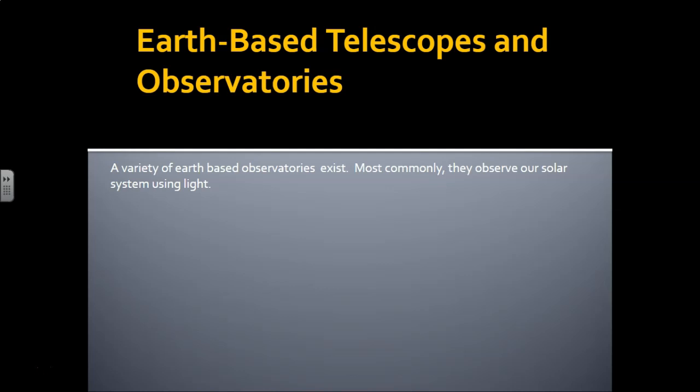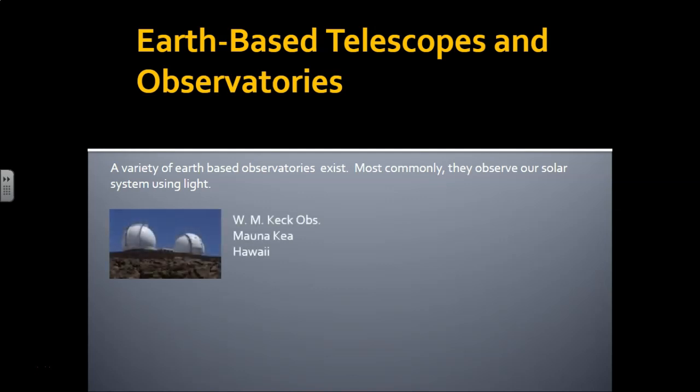The easiest thing for telescopes to do is to gather light. Observatories can gather all sorts of electromagnetic radiation, but light is the most common one. These are some of the more famous observatories. There's the Keck Observatory on top of one of the Hawaiian volcanoes, on Mauna Kea.